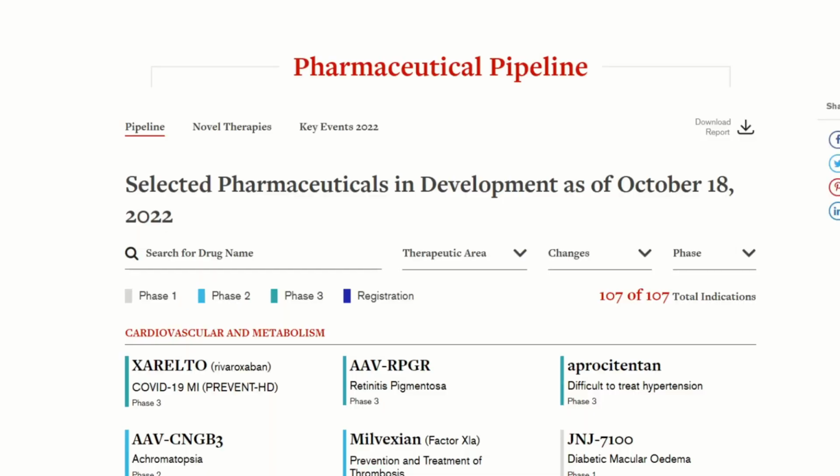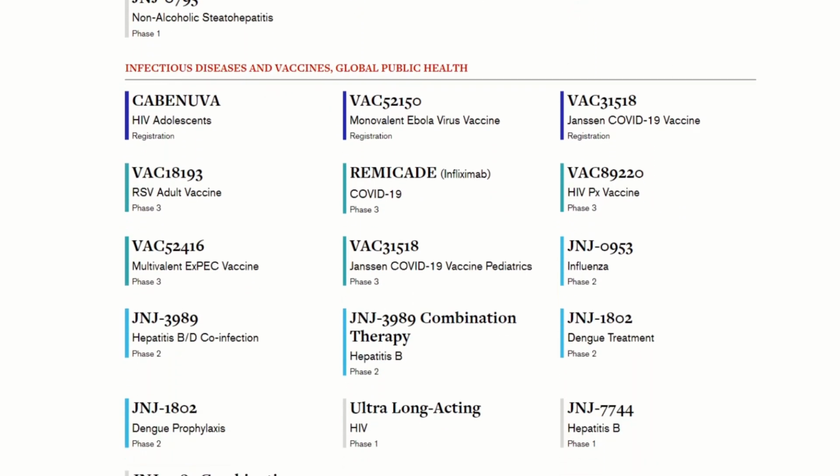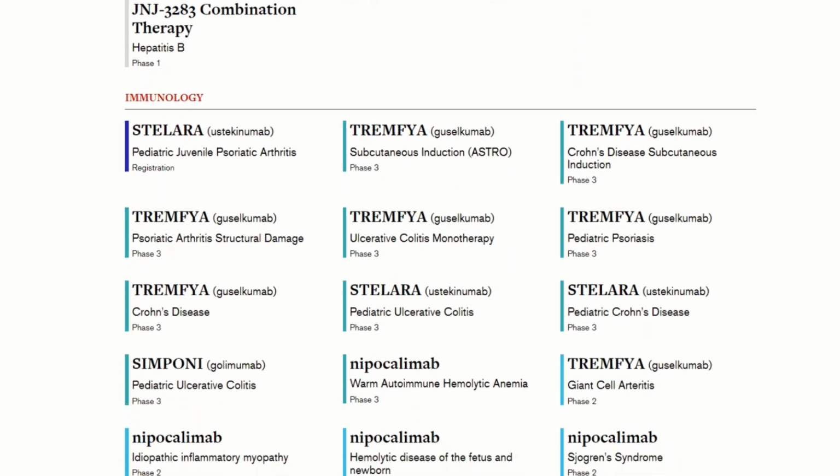When we look at a company that's involved in pharmaceuticals, it's important to have an understanding of their pipeline, which is just a representation of drugs that are in development. If we scroll through this page here, which shows all their drugs in the pipeline, we can see that they have 107 drugs in the pipeline currently.